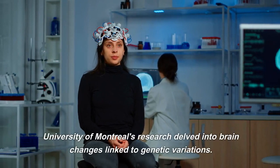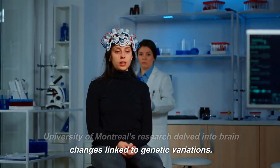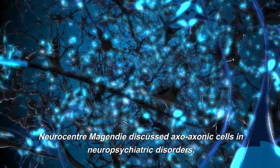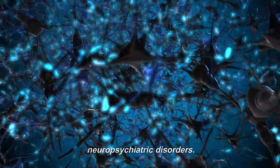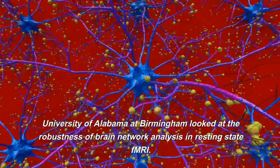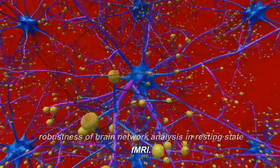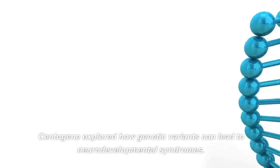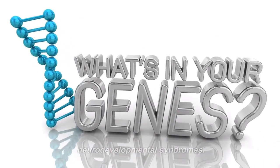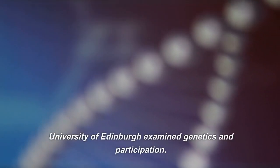University of Montreal's research delved into brain changes linked to genetic variations. Neurocenter Magandy discussed axo-axonic cells in neuropsychiatric disorders. University of Alabama at Birmingham looked at the robustness of brain network analysis in resting state fMRI. Centogene explored how genetic variants can lead to neurodevelopmental syndromes. University of Edinburgh examined genetics and participation.